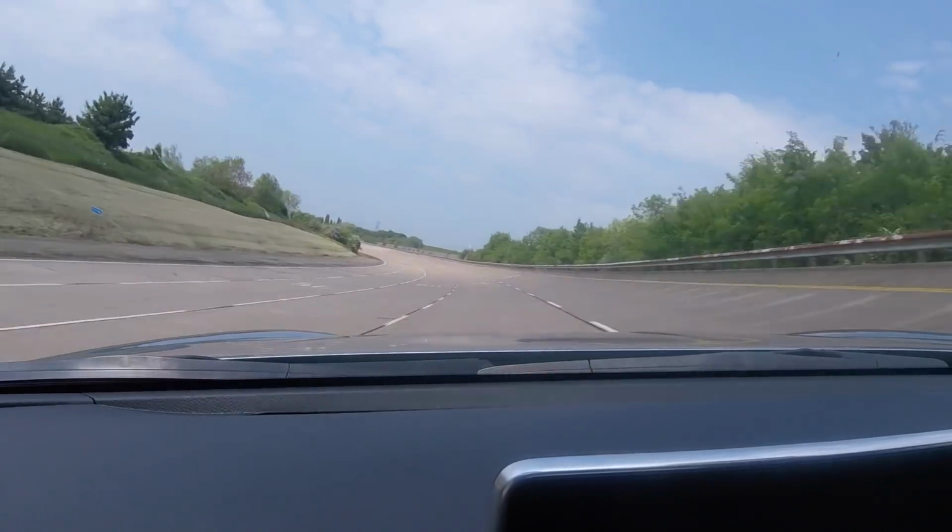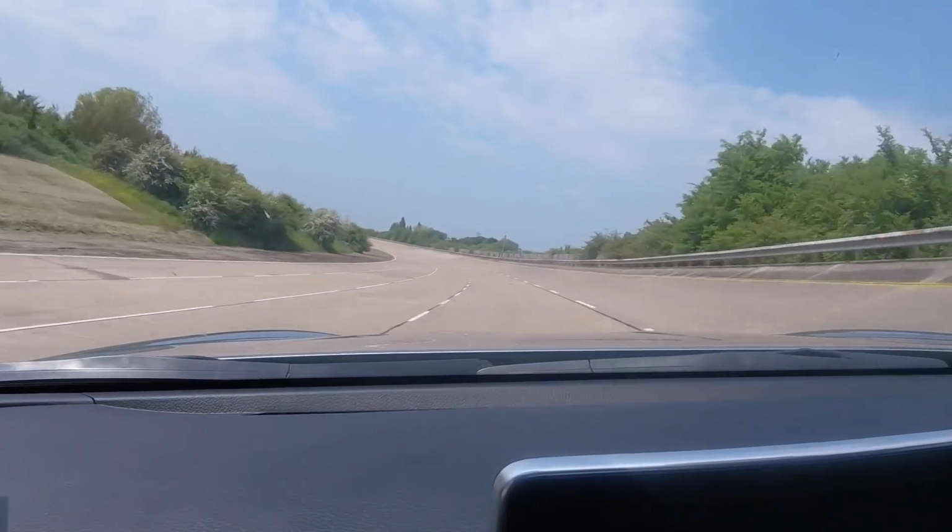And I think one of the things that I noticed when I had the original Spider was, in fact, let me just slow it down and talk to you a bit. It's cruising at 100 miles an hour casually. Here we go. For those of you who haven't seen any of these videos before, I am allowed to do 100 miles an hour because we're at Millbrook Proving Ground.